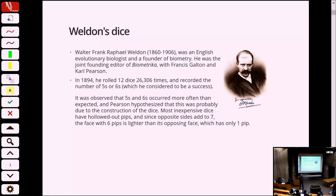His hypothesis, working with Pearson, was that this was due to the construction of the dice, the way they made them. He just had some random dice that he had around his house that he had bought for playing games. And the most inexpensive dice have little pips in them, like the type of dice that come in a Yahtzee game or any game you buy from Milton Bradley. They have little pips that are hollowed out and then painted black.